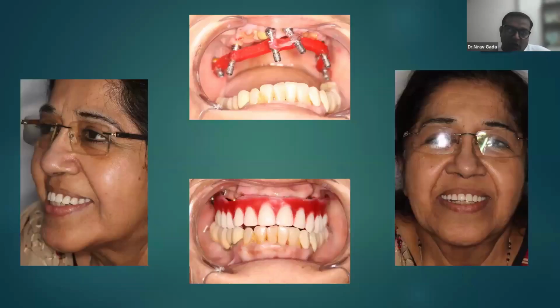Again, we do an impression, again an open tray impression, and then we give her a trial. Now in the trial what we did is, from a class 3 kind of an occlusion, we tried to give her an edge to edge kind of an occlusion, and we gave her some lip support, and the patient was amazed with the beautiful smile and a very good lip support that she got, and she was really very happy with the final prosthesis. So we converted a class 3 kind of an occlusion into a class 1 kind of an occlusion.